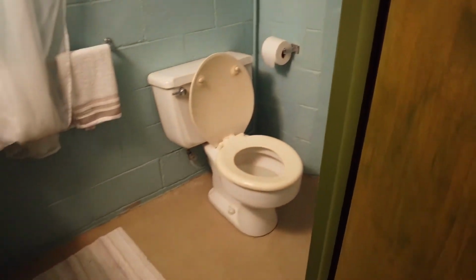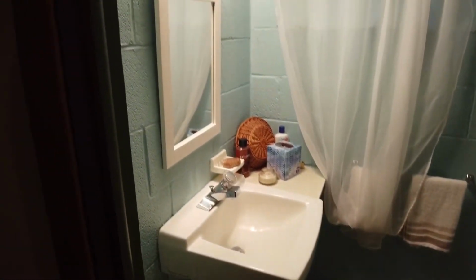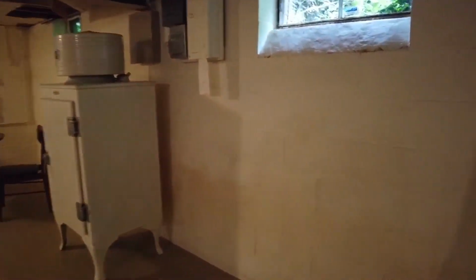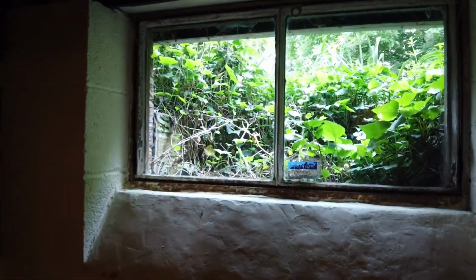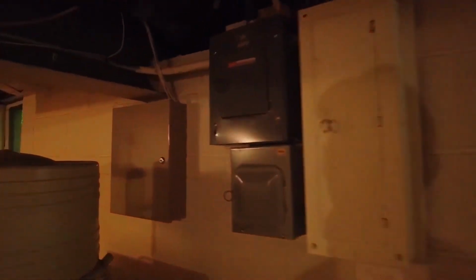As we work our way back out of the bathroom, I am going to show you a little bit of discoloration that I saw on the wall, and that was the first thing I saw when I walked down here, and it is right off to the right here. And a lot of the times that discoloration is caused by water seeping in through the brick, and 90% of the time the issue is just the grade outside. If you make the grass pitch the water from the house, you'll be all good.